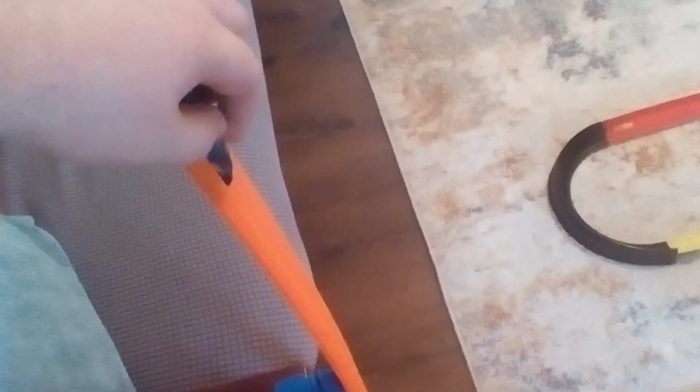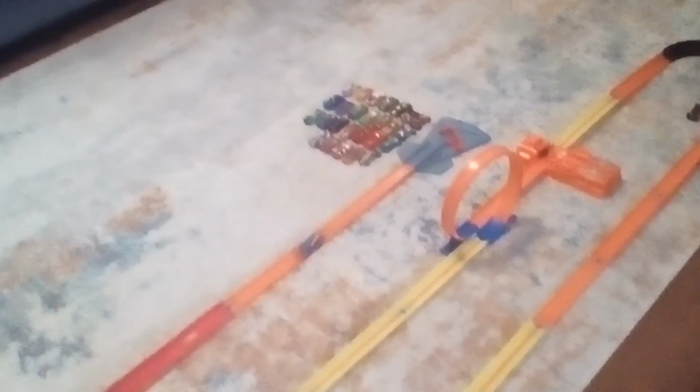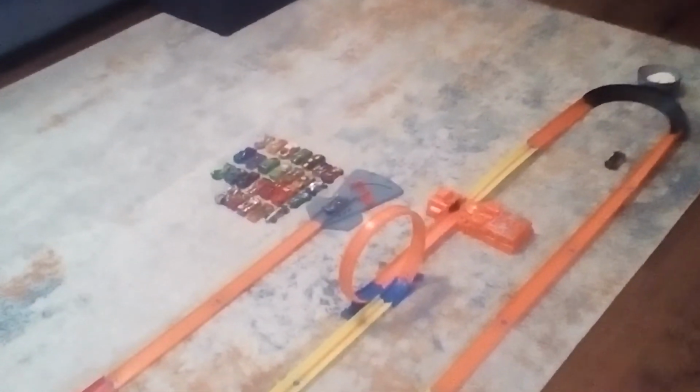My track is coming apart. Come on, GT Hunter. You can do it! Or maybe you can't do it. You can do it, GT Hunter. This is your last chance. I'm gonna put him a little lower. Oh, and he barely makes it. I'm gonna turn off the booster now.